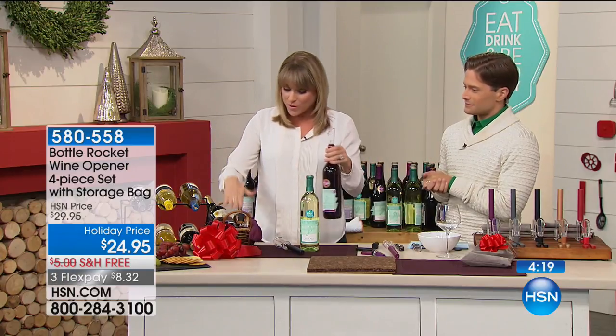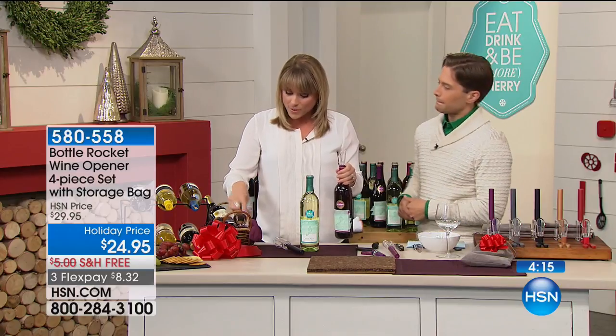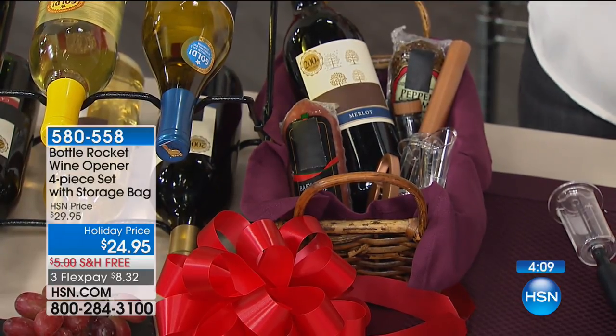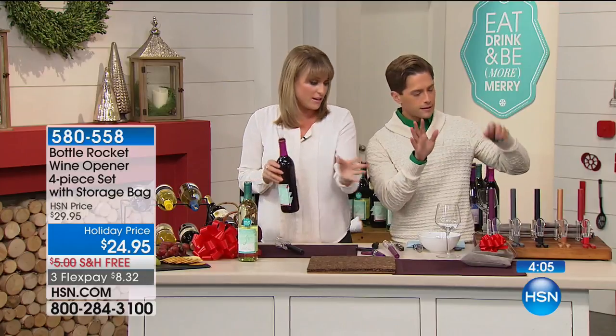This is a gift basket with Bottle Rocket. You're getting all four. Remember, you're getting the foil cutter, the aerator, the vacuum sealer and the opener, and then maybe some salami or some cheese and crackers. What a beautiful setup for a gift idea, rather than a single bottle that'll get finished real quick that evening.